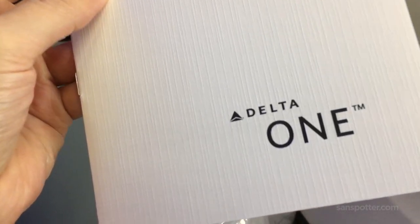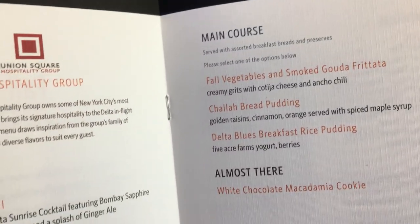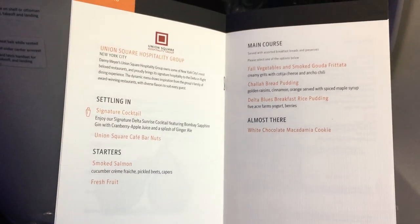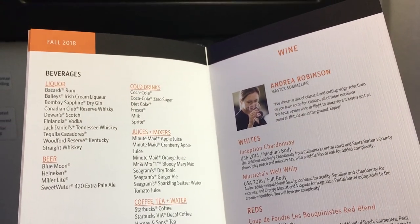Breakfast menus were handed out while still on the ground here, and you should also note that you can pre-select a meal choice online before the flight, which is what I did. Unfortunately, there are no health witches on the menu this morning, but that's alright, because that rice pudding looks pretty darn good. Oh, and ice water to go with it, please.